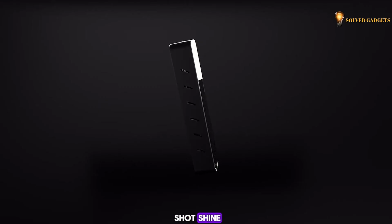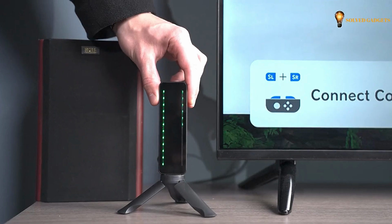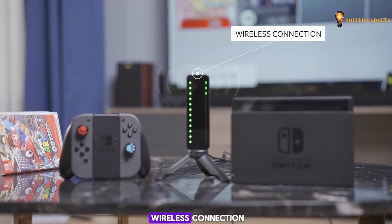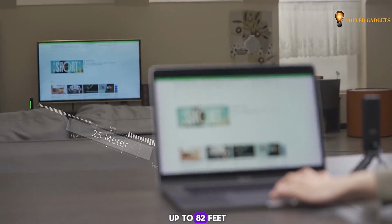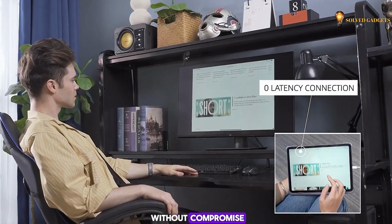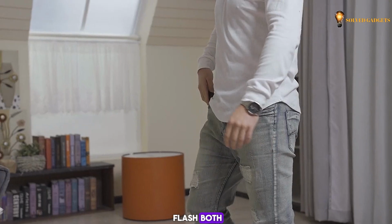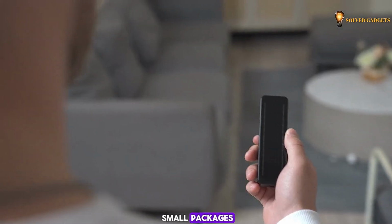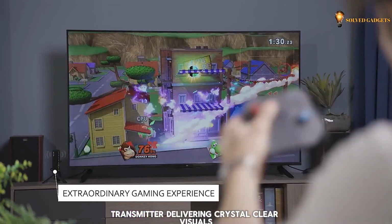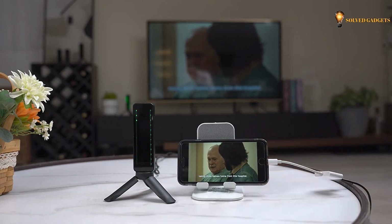To really make your shots shine, upgrade the picture and video quality with the JektorPro. This device utilizes cutting-edge millimeter wave technology for a blazing fast wireless connection. With a range of up to 82 feet and ultra-low latency, you'll enjoy seamless gameplay without compromise. Is this light green or blue? Sometimes it seems to flash both. Big things come in small packages. The JektorPro's compact design hides a powerful HD transmitter, delivering crystal-clear visuals for an immersive gaming or multimedia experience.